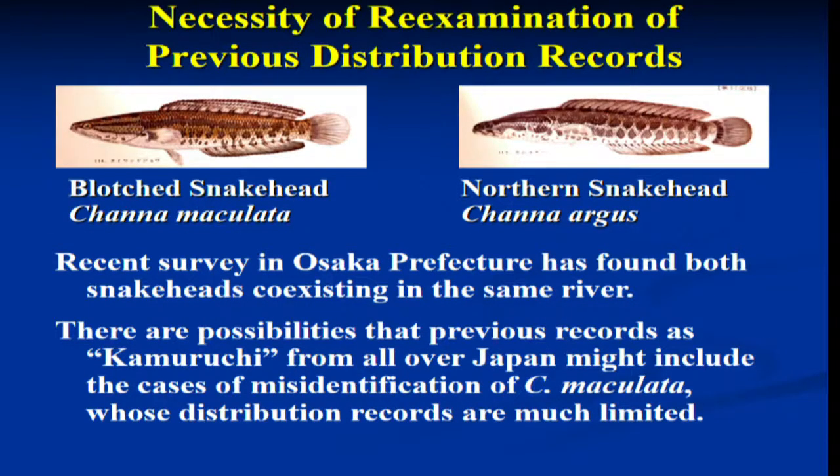And we need to re-examine previous distribution records, because as I told you earlier, in Japan, these two fishes have been confused for a long time. And a recent survey in Osaka Prefecture has found both snakeheads coexisting in the same river. And sometimes in other prefectures, we have records of hybridization between the two species. So there is a possibility that previous records of Kamuruchi or northern snakehead from all over Japan might include cases of misidentification of blotched snakehead. The distribution records of blotched snakehead may be underestimated.